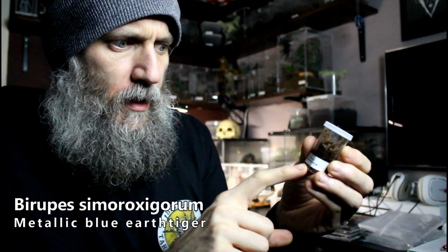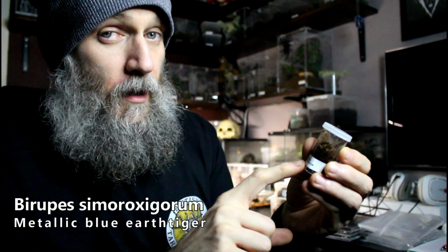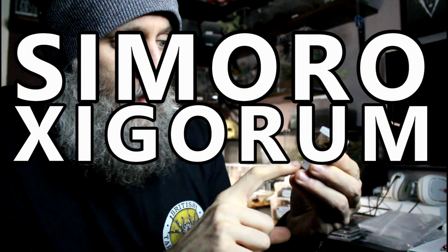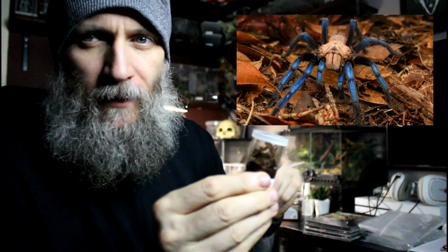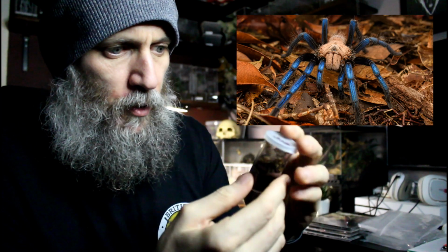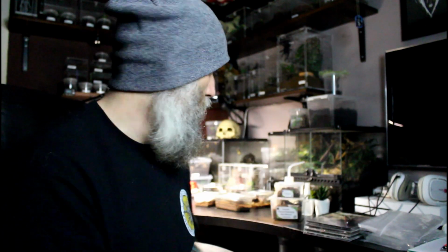We have the Birupes, you're going to like this, Birupes Simoroxigorum, which is the metallic blue earth tiger. I'll put a picture up of an adult up here. It's a real bright blue legged one, and these are not cheap. So 3 slings in a £50 box, I think I've got good value on there. Put in the comments what you think about those 3 for a £50 mystery box.